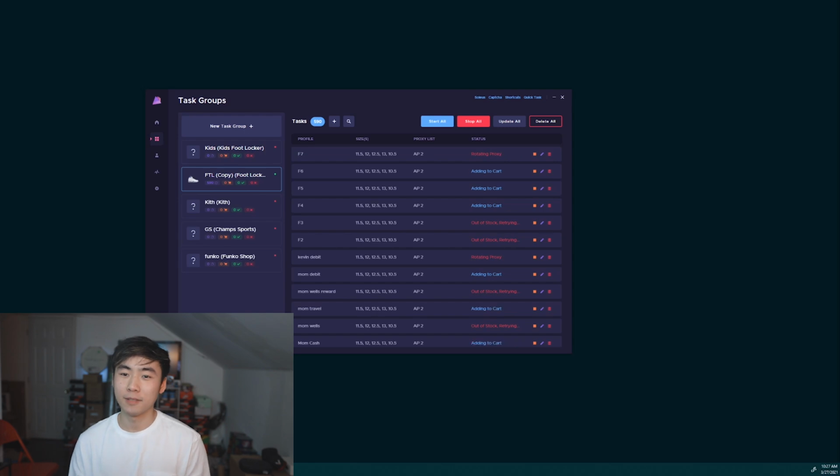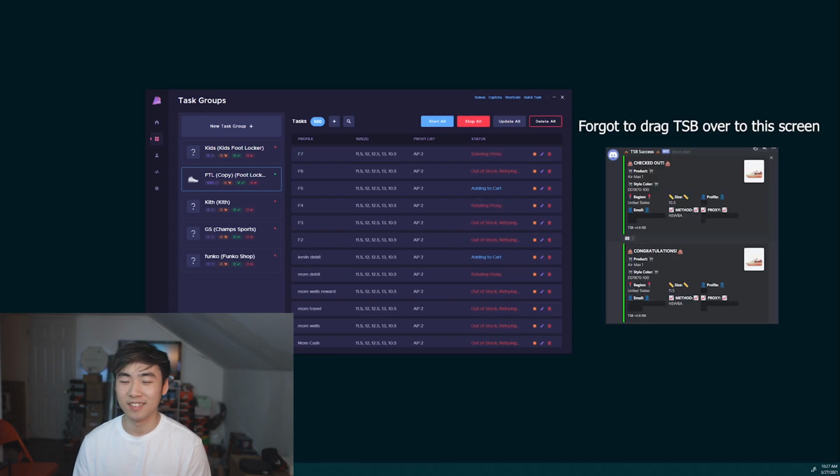Okay, so the last 2 drops actually happened on the same day. We have the Clot Air Max 1s and also the Stealth Jordan 5s. These 2 drops, I mean, it was kind of unexpected. Clots are doing a lot better than I thought. Thought they were going to be 50 profit, but a little more actually, so thank God for that.